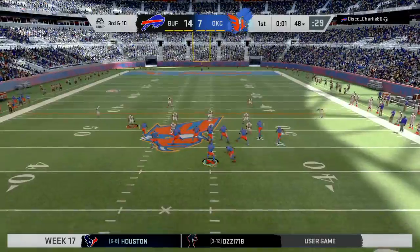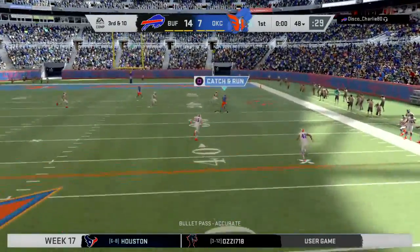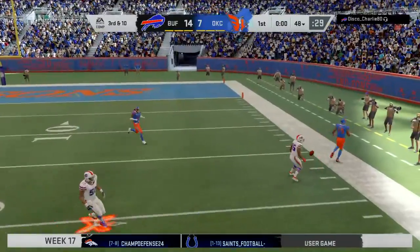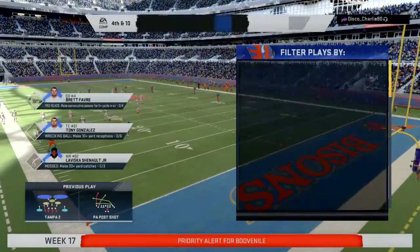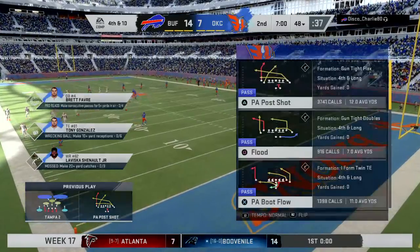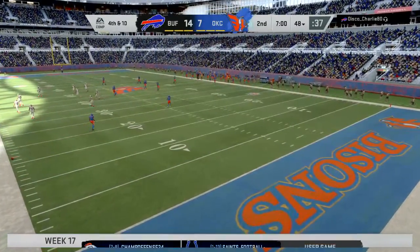Push him back. Here's a play fake as they set up to throw. He'll rifle this one deep right side. And that's going to be knocked away and incomplete. And with it, time has expired on the first quarter. Through one quarter, 14-7 our score.